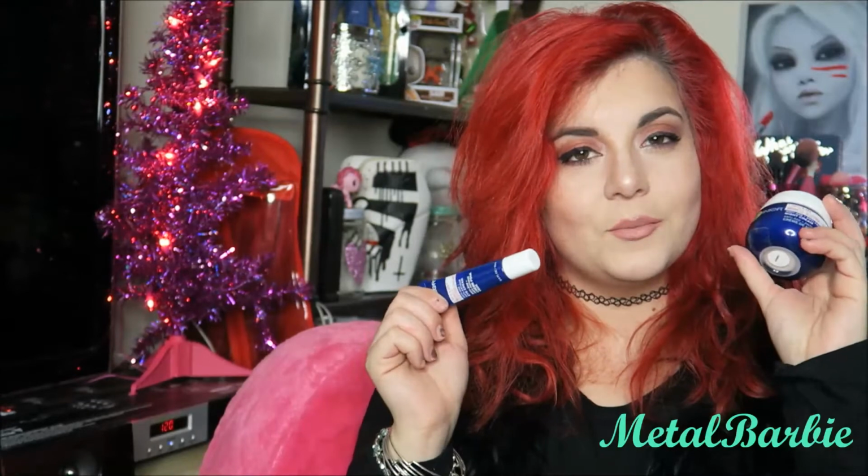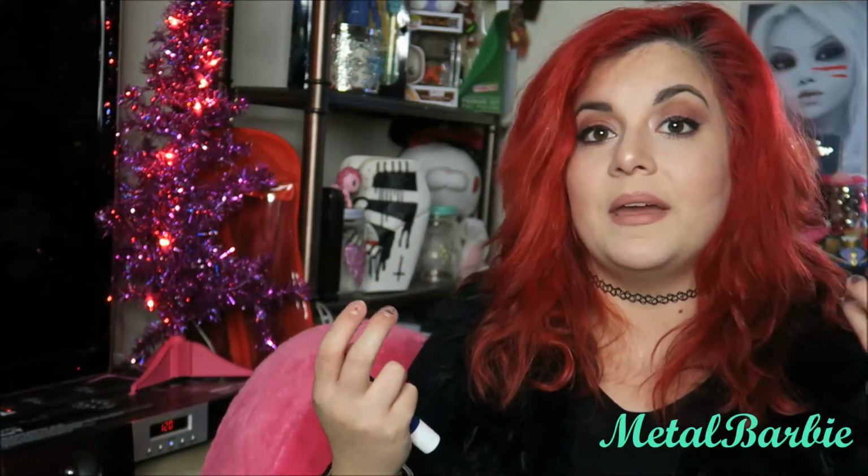The next thing I've been loving is this face cream line from Garnier, and this is the Ultra Lift Miracle Sleeping Cream. This is what I'll use when I go to sleep. I will put this all over my face. I put a lot of this on my face to let it seep into my skin when I'm sleeping.